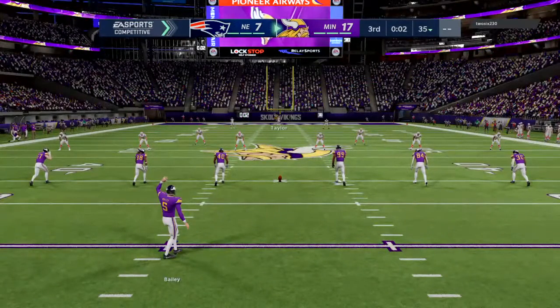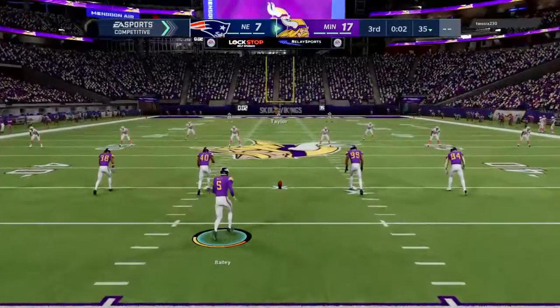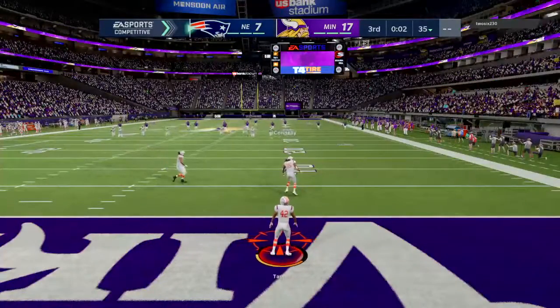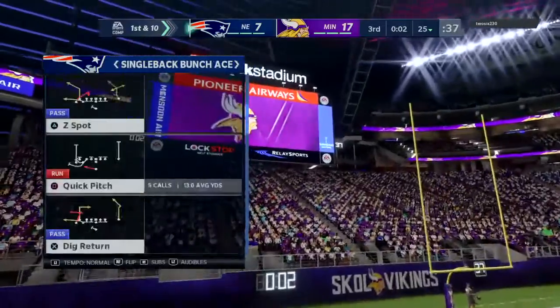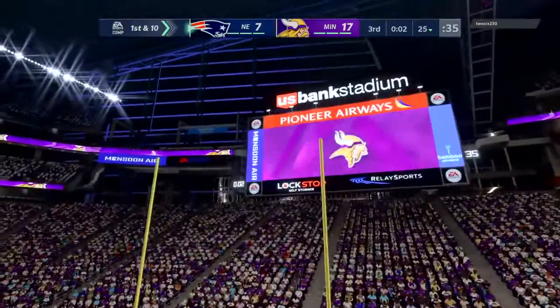Dan Bailey to kick off for Minnesota. Bailey now to kick it away after the touchdown. And a fair catch signaled for and taken successfully. The Patriots take over 1st and 10 at their own 25-yard line.